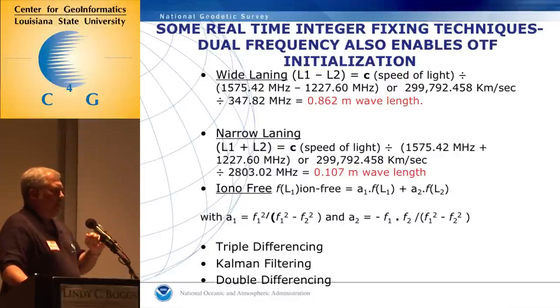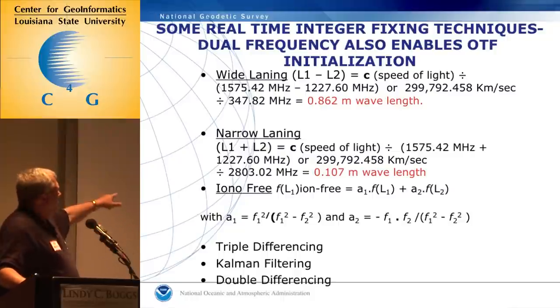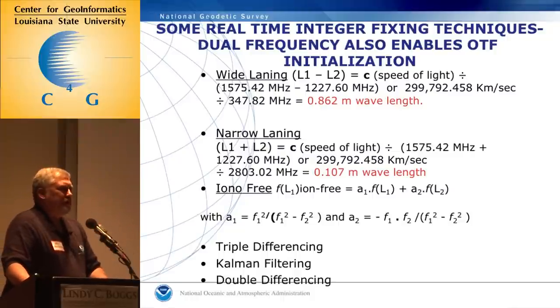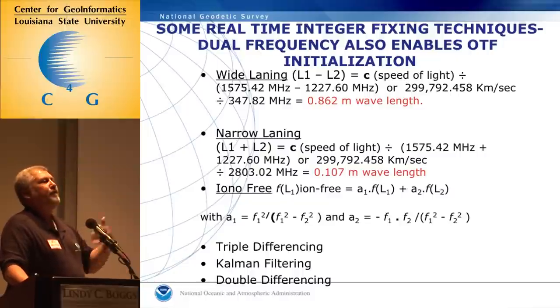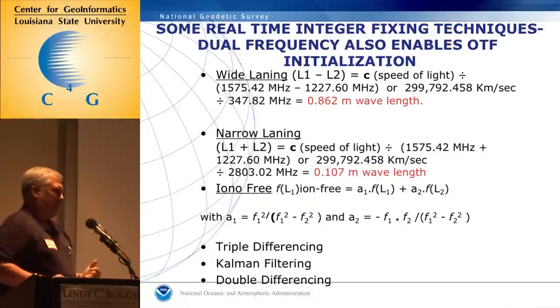Also, and I probably should wait to do this later. Maybe I will. You can reduce the first order ionospheric effect on the GPS signal using a frequency combination. And I'll explain that in a little bit.